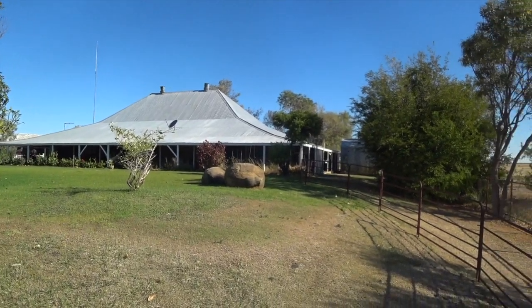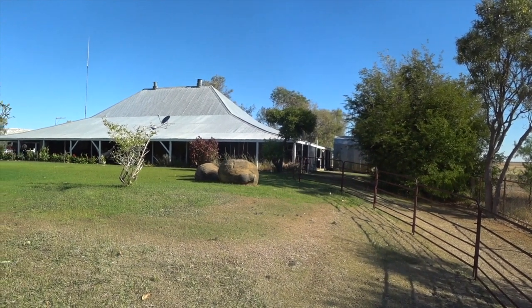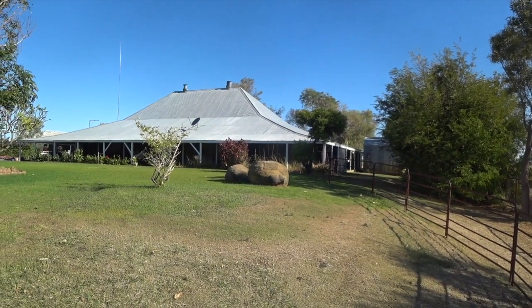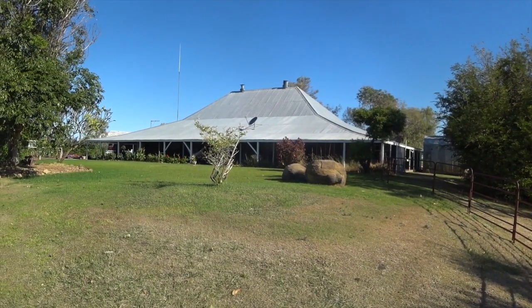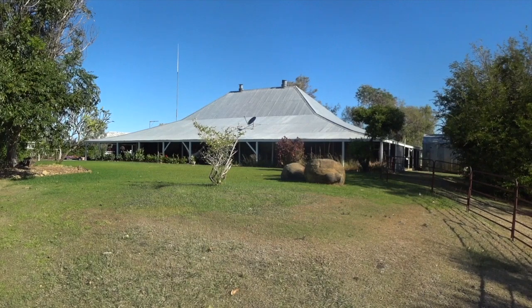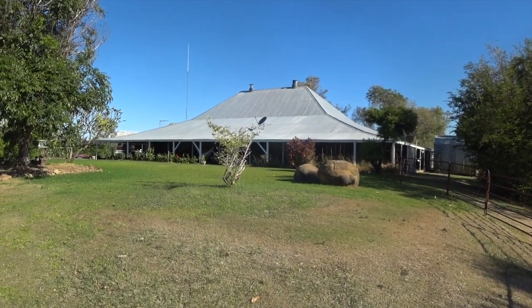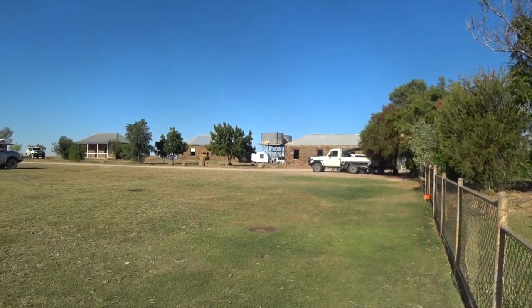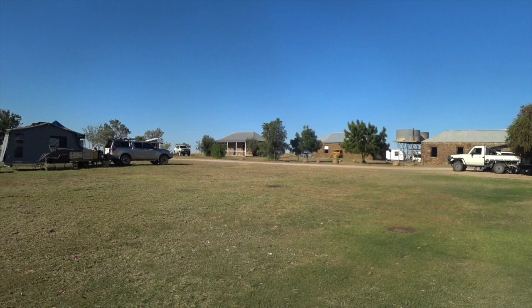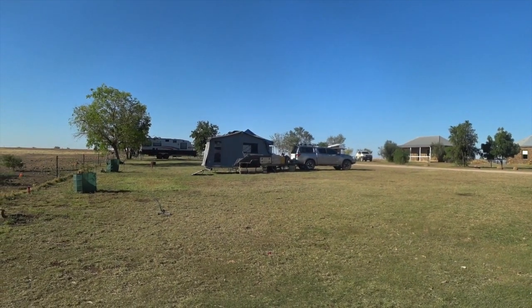So this is the original homestead out at Oondoroo Station. As I said earlier, it's 900 square miles the property was. This like the other building was all sandstone block, built in about 1863. Just divine. Just panning around there, the other buildings we had a look at, and this is all camping. They take about half a dozen caravans here, so it's worth coming out here.